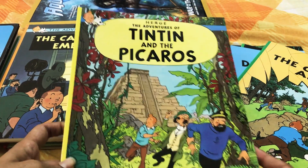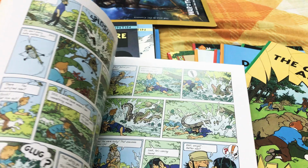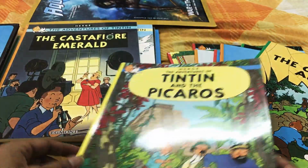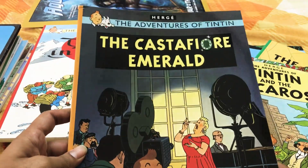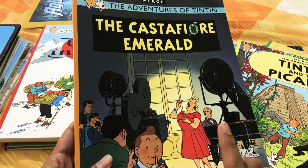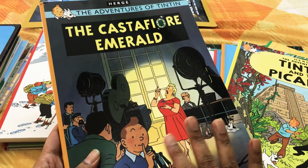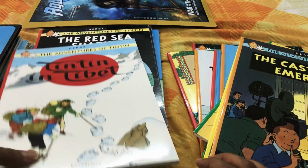The one here which shows this is where the Incas come in. Quite forgot where exactly this one is. Right, The Castafiore Emerald. I think this is one of the stories in which Bianca Castafiore comes into the picture, and this is entirely her story. So that way it's pretty important.